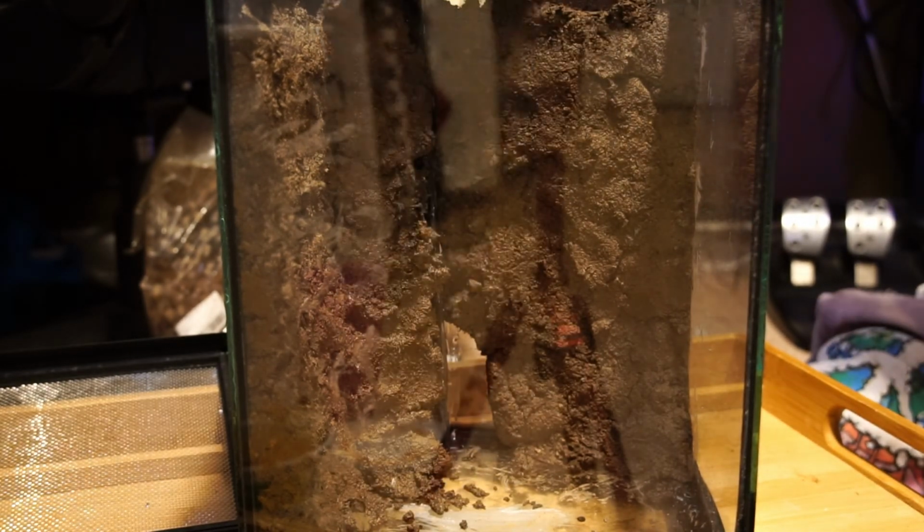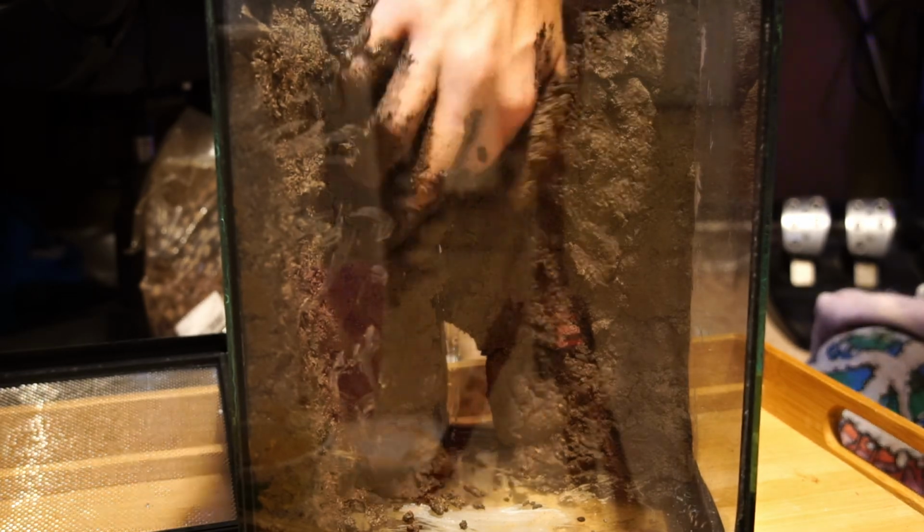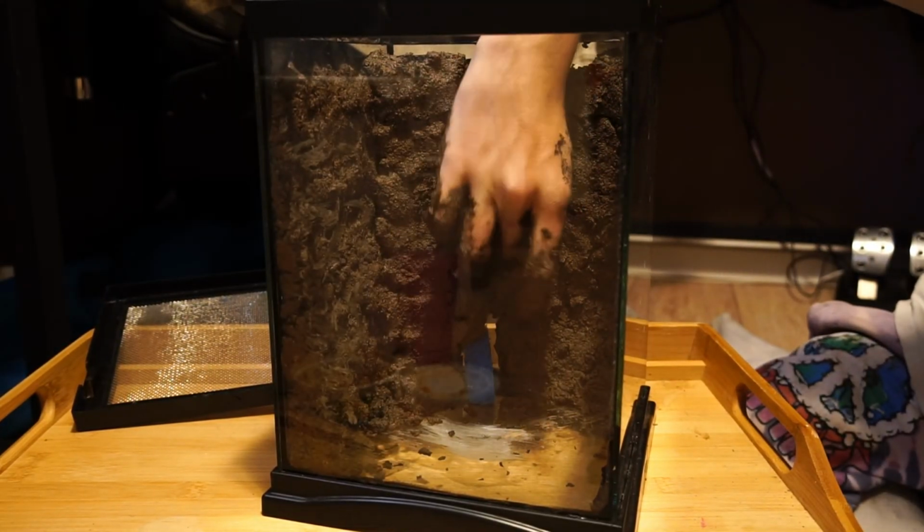As you can see, now that the mud is covering the black foam as well as the 2 pieces of glass, it's all coming together pretty cohesively.